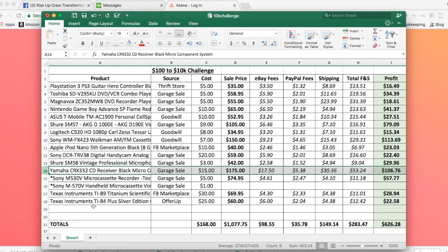Last but certainly not least, TI-84 and TI-89 calculators. These are amazing because you can pick these up, as you can see right here, Facebook Marketplace and OfferUp. $25 and $30 cost, sold for $69.95 and $60. After fees, shipping, and cost, made just shy of $29 profit and a $22.58 profit.